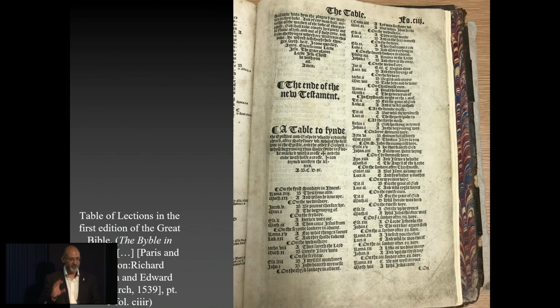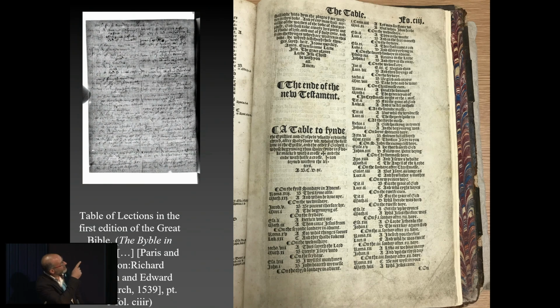What you do have in the Bible, in all editions of the Great Bible, there are 7 editions printed in short succession by Whitchurch and Grafton. You have liturgical annotations. This is the table of lessons, to remind you, that we've seen here in the Lambeth Bible as well. And it supports the reading of the Bible in the liturgical year. But, there is a huge but here. The Bible doesn't really make sense within English liturgy of the time.